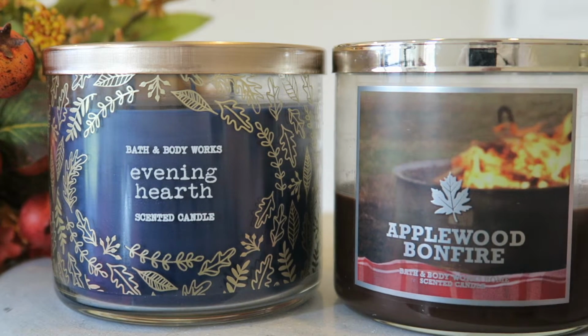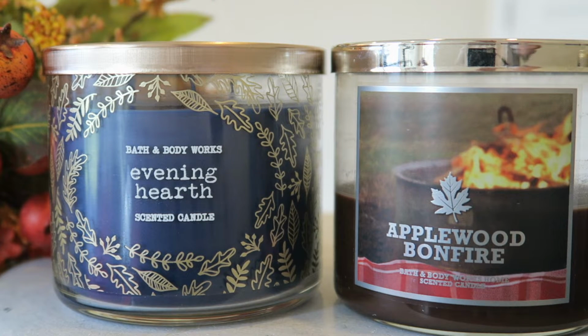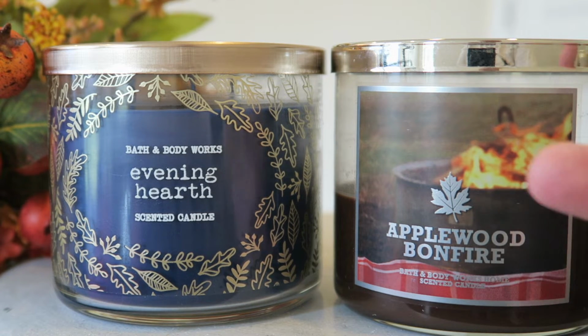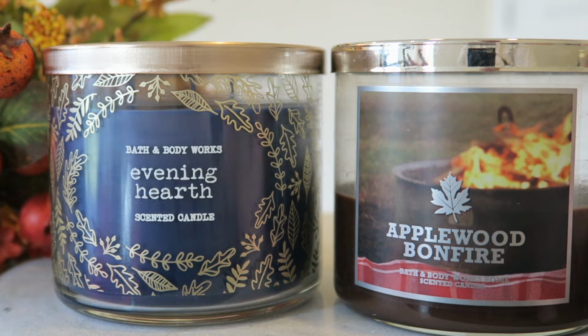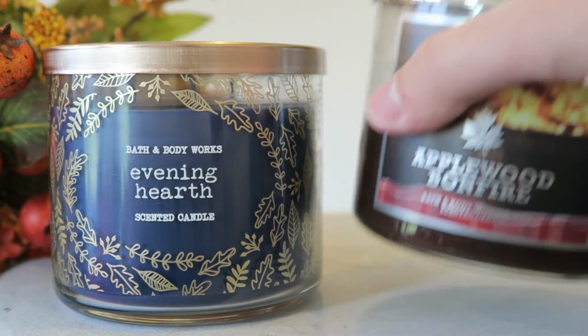More of a fresh apple versus a cider. Really, really nice. I would say the difference between these two for me is, again, Evening Hearth still has additional spices to it, much stronger on the cinnamon, and the apple is much sweeter. People who may not like Applewood Bonfire style scents would probably still like Evening Hearth a little bit more, for the folks that like something that's still kind of sweet, that would do it where Applewood Bonfire wouldn't.